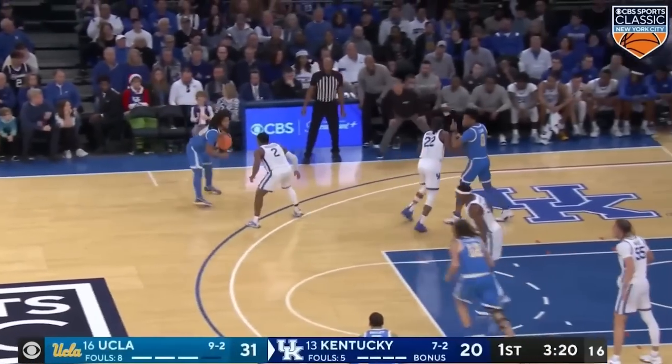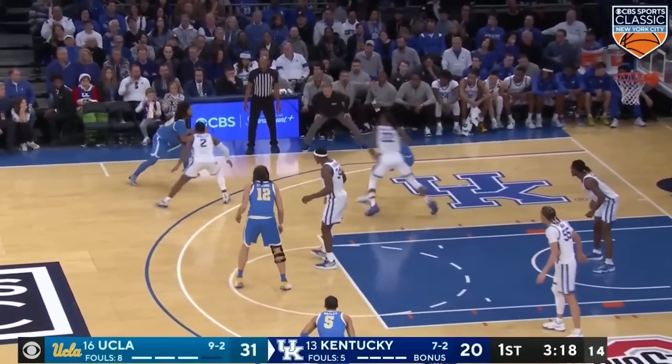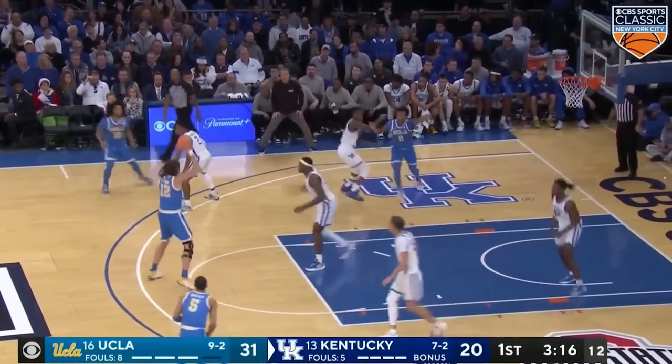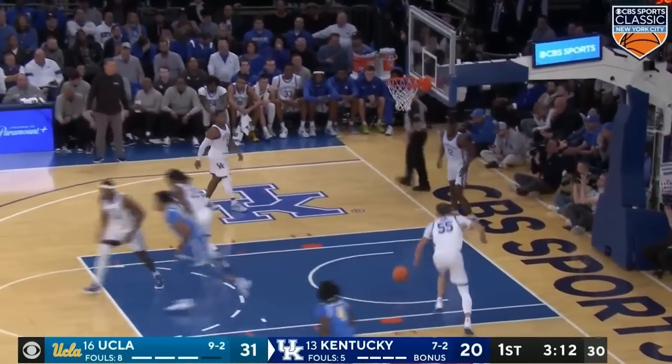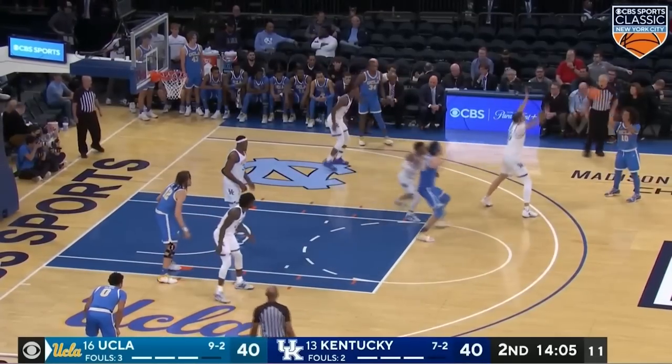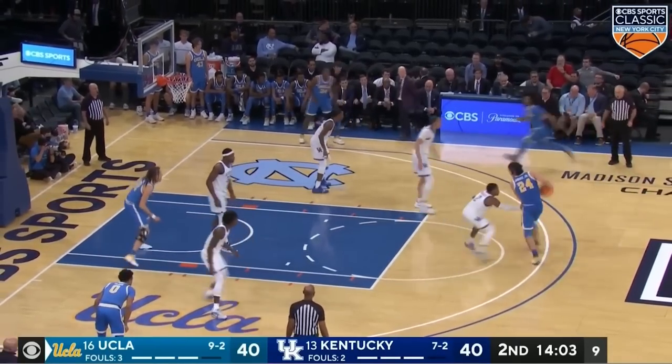Kentucky 2 out of 8 from outside the arc. Man, keep stringing the defense, though. Only 11 down. There's a little high-low game. Nice catch and a nice feed inside and an easy score for Clark, who's got 8. Campbell out on top. Ware trying to get a piece of the pass.